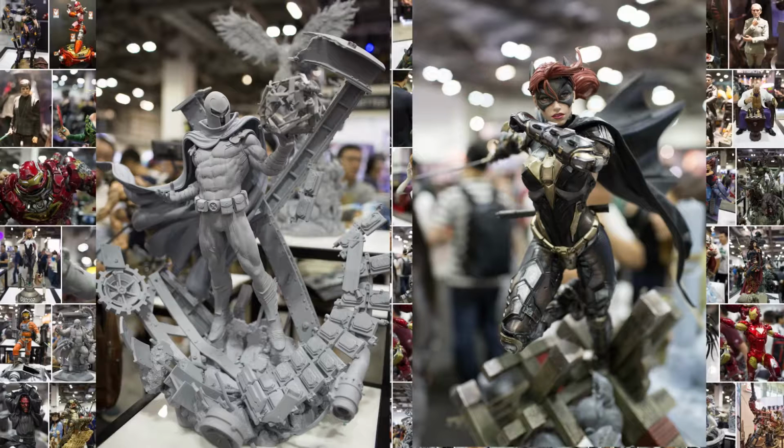And the Batgirl looks really nice. The very dynamic pose, and the theme itself, the concept, the ninja Batgirl, really works well with her.